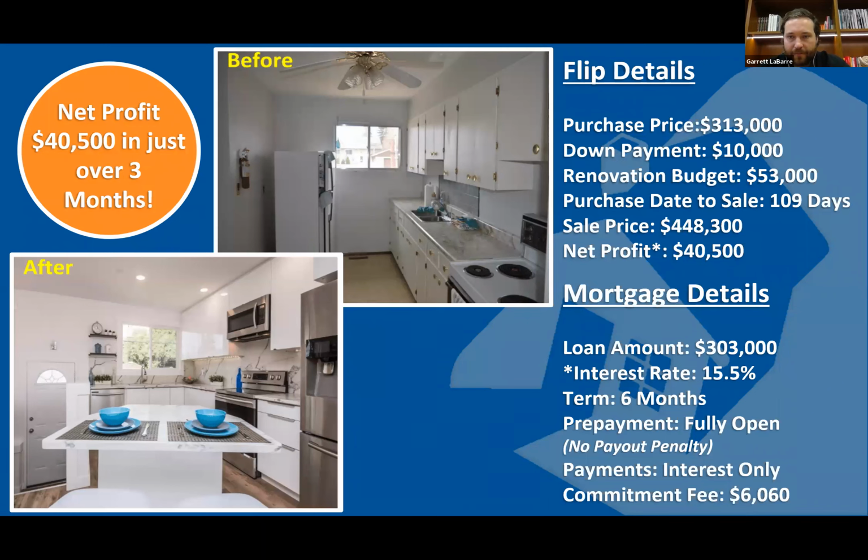So another example where we're doing the 10 grand down. Clients purchased 313,000. We provided the mortgage of 303,000. They did a really quick renovation on this one. I believe it took them a month and a half to do this renovation. And then they sold within a month and a half as well. So net profit of over $40,000 in just over 3 months. And again, that's net. So that's after all your costs. That's in your pocket. So pretty impressive job. And as you can see, they did a really good job of the kitchen, opening that up. They took out a wall there on the side to really make it just visibly pleasing to buyers.